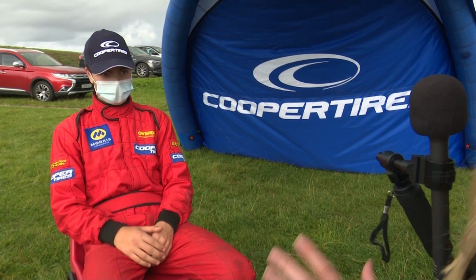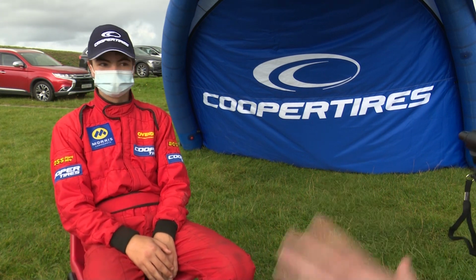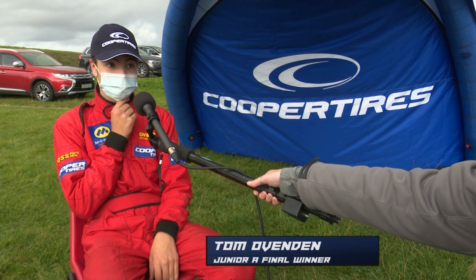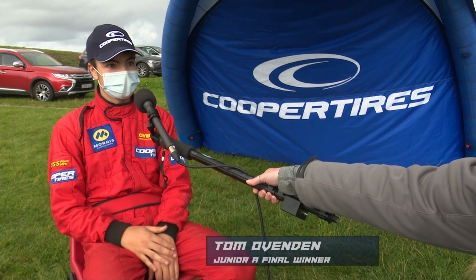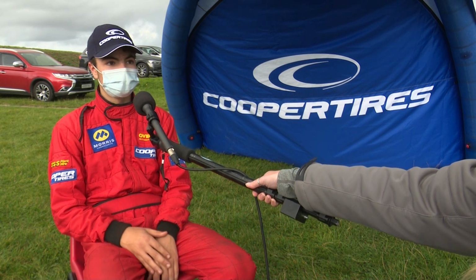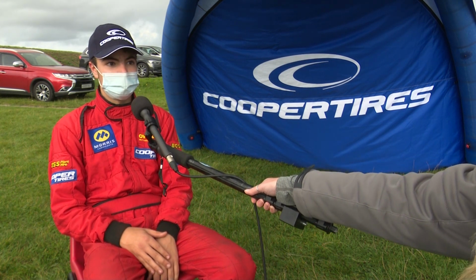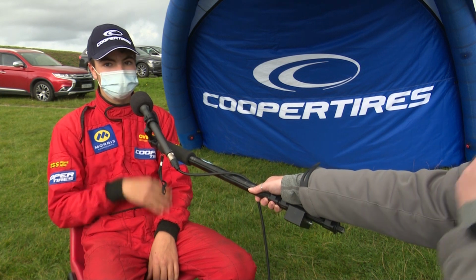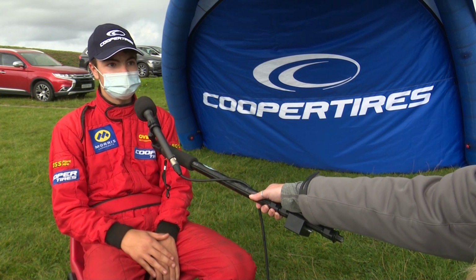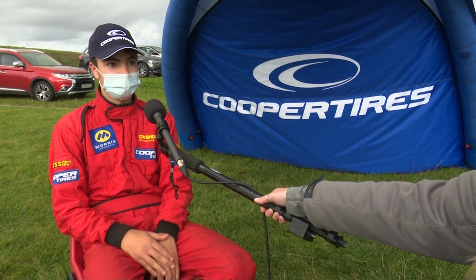Fantastic win. It looked easy from our point of view. Was it easy for you? No, it wasn't. I'd never raced it before coming this weekend, and I knew I was going to have to get on the pace quickly to be up the front. And Luke was really fast all day. He was right behind me in that final, but I just had to not make a mistake and do my own thing. It was a good final, the best I've driven all day, so it's good.